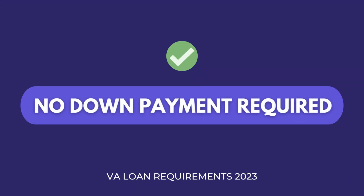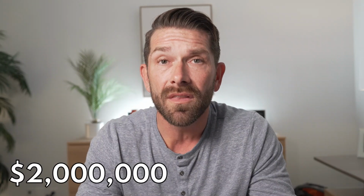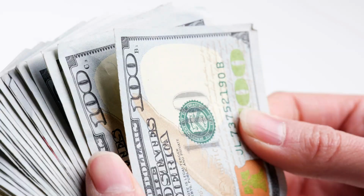Now that we know you're eligible to purchase using VA financing, let's talk about some of the benefits of using VA financing, which kind of go hand in hand with the requirements. The main thing is VA doesn't require a down payment, no money down, and there's no loan limit. So you can actually purchase $1 million, $2 million homes with no money down. Now, with that said, there are other requirements that you have to meet to see if you're eligible, and we'll talk about some of those here in just a minute. But buying with no money down is a huge benefit when using VA financing.